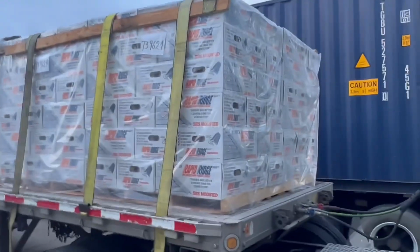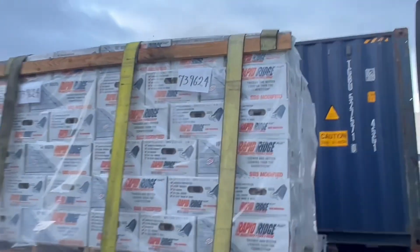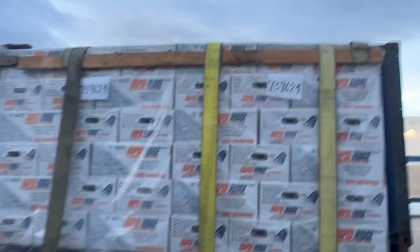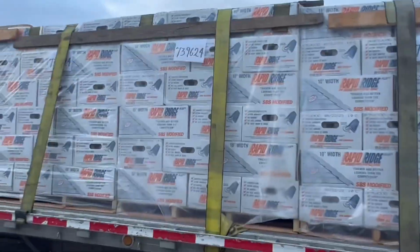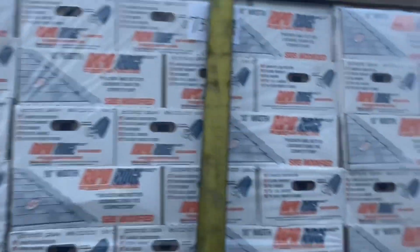What's up, everyone? We're here in Farmers Branch, Texas. It's about 15 miles from Dallas, maybe 10. This is our load. Two there in the front, and one on each. These things are a little pain in the ass. They're actually pretty heavy, and they're pretty sturdy.